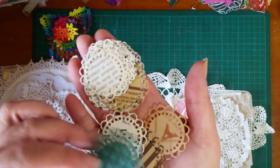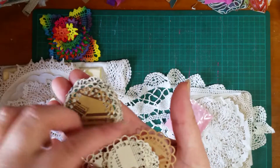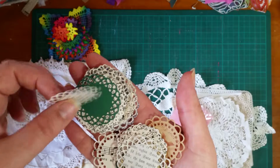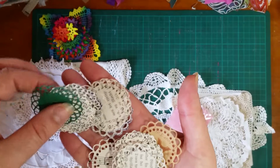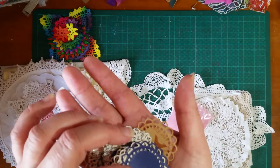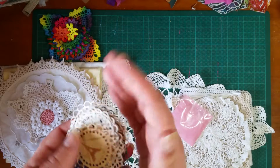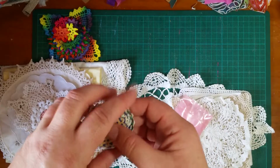Music pages, book pages, scrapbook paper. I just love them. I just think they're so gorgeous. And I have so much music paper and book paper to use up. I think, look, that one got a bit squished. I think they would just look so cute on little clusters and embellishments. And anyway, so she sent those. Look at this one. It's got a little Eiffel Tower there.